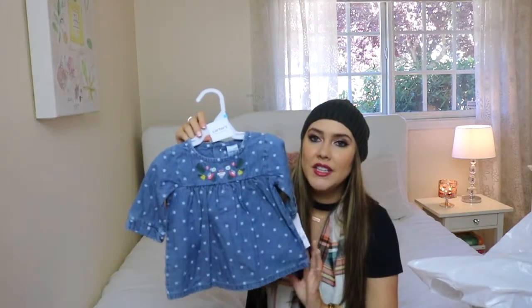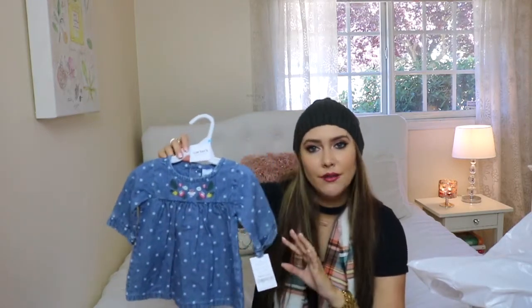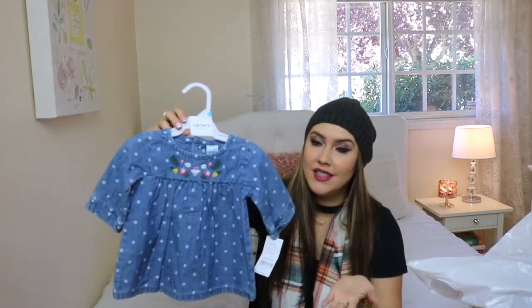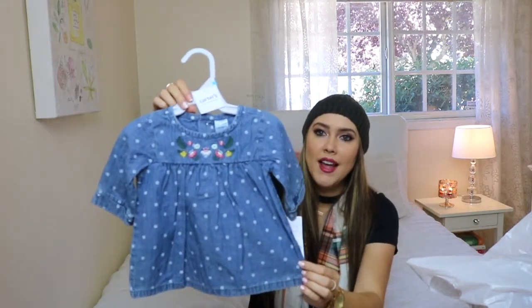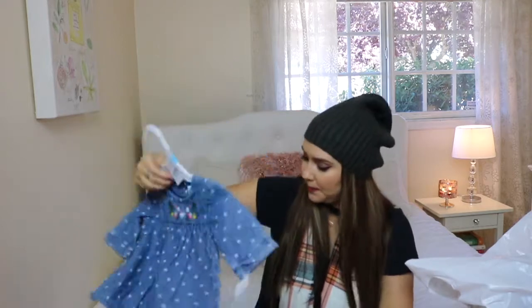Okay, this next shirt is from Carter's as well. I've been looking for a chambray styled shirt for Kenzie, and I found this one. I'm still looking for just a plain button-up chambray shirt for her, but I thought this one was really cute, and it was only $7, so I had to get it. It has a really pretty floral detail at the top and polka dots. I think it is really precious. It has 3 little buttons on the back.